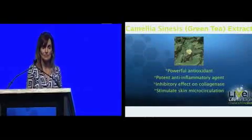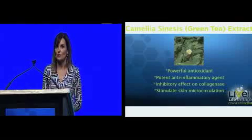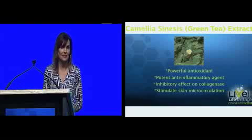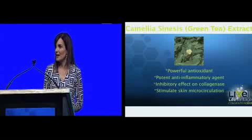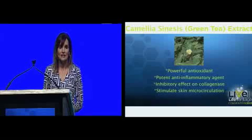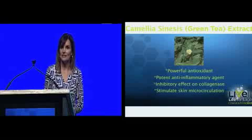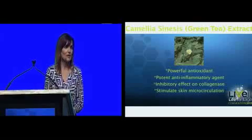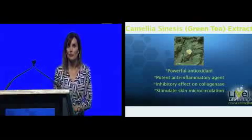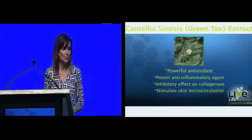Green tea. Green tea extract is an herbal derivative from green tea leaves. It contains catechins, which create an excellent antioxidant defense. It allows for capillary dilation, which is important because that increases the bioavailability of other ingredients in the formula. It has an inhibitory effect on collagenase, also important. That's an enzyme that breaks down collagen in the skin.